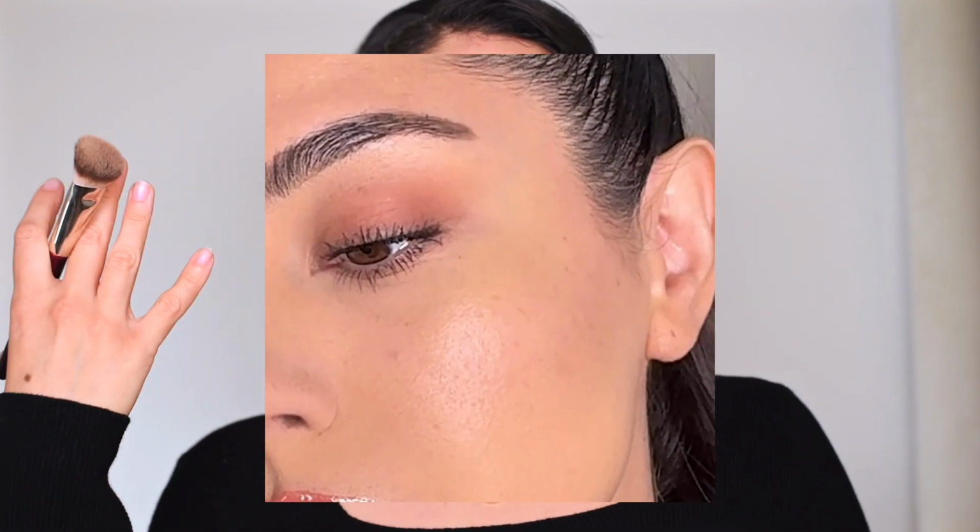When I first tried this, it looked muddy to me on my skin, and I could see all my texture and that I was having breakouts, and it just didn't look the best to me in person. But when I saw it on camera, it looked pretty. It looked more like skin. So, to each his own. Let's try the other side.